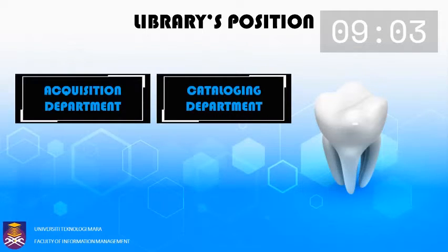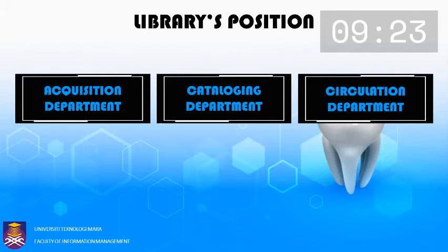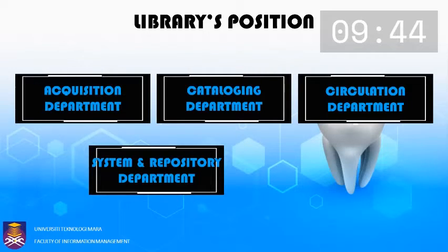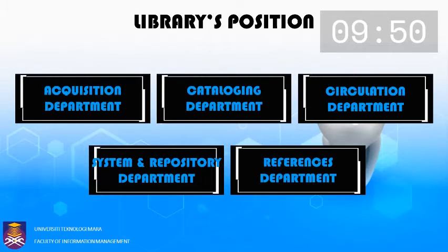Secondly, cataloging department. Cataloging department develops and preserves bibliographic and authoritative records in the collection of libraries, the archive of books, serials, sound recordings, moving image, cartographic materials, electronic files, and e-resources that are owned by the library. Thirdly, circulation department. Circulation department allows the library users to remove materials from the building by charging the materials to the user's account. It is also responsible for the shelf, which forms a large part of the physical part of the library. Then, System and Repository Department. This department helps users to have access to the information even though they are at their home, while Reference Department assists users to get access to the information they needed.